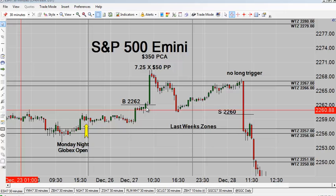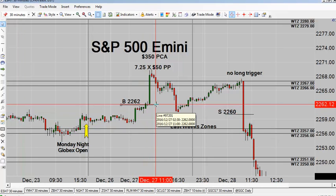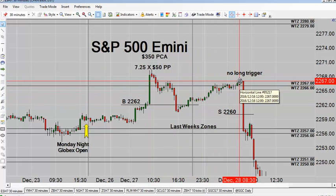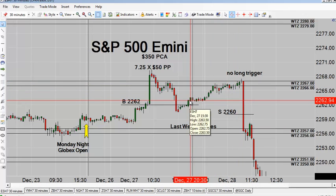Now, important prices in important areas are almost always tested. And I can show you a perfect example of that by grabbing this 2262, dragging it over here. What did price do? It got right back below the trigger, and it ran from 2262 all the way up to 2267. So that's another 5 S&P points at $50 per point, or $250 per contract.